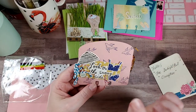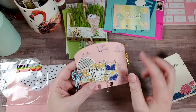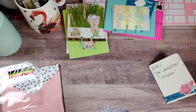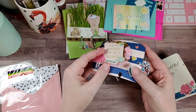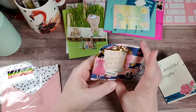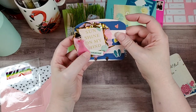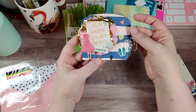So this, I believe, is Sunny Days, because that's one of my favorite paper collections. Look on the sunny side. Abbie C and the D, that is cute. Sunshine on my mind, unplug. Yeah, I do. I just love this paper collection. I love how she used the little trim back there. To me, it kind of is like little sun rays. And then she did a little pink rosette back there.